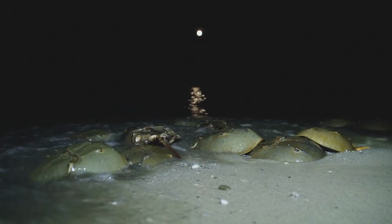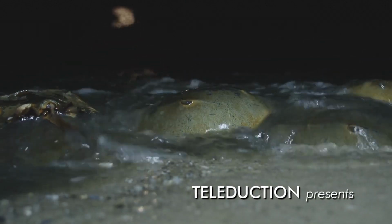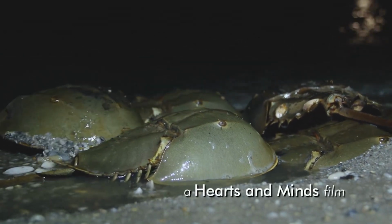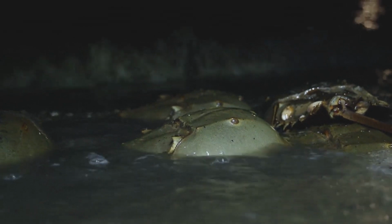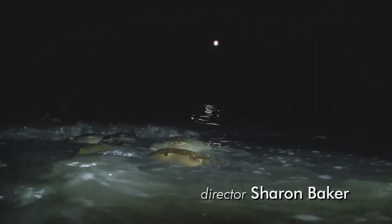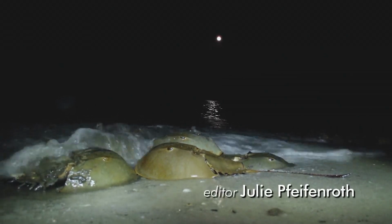Full moon at high tide on the cusp of summer. In an annual ancient ritual, horseshoe crabs, living fossils, emerge from the dark waters of the Delaware Bay to spawn. Their eggs fuel the yearly migration of millions of shorebirds, and the blood of these primitive creatures supplies a vital ingredient for the biomedical industry.